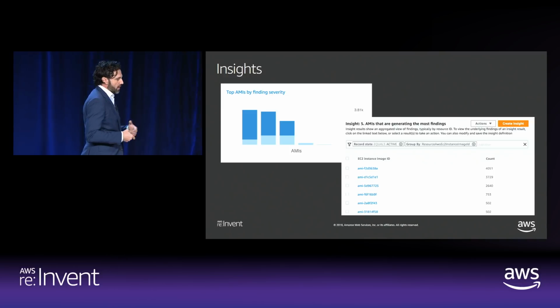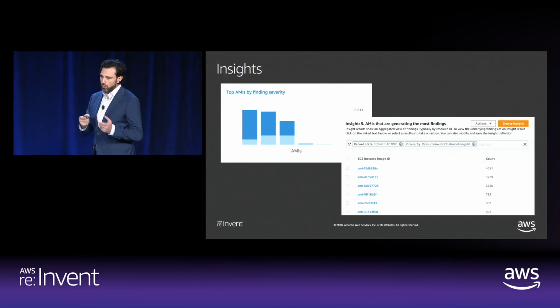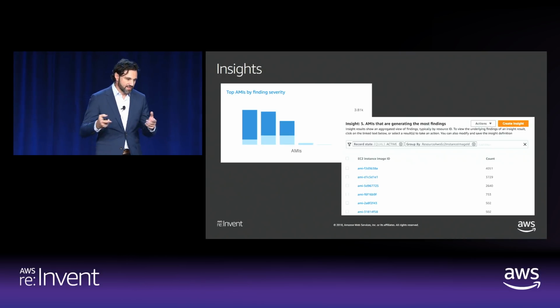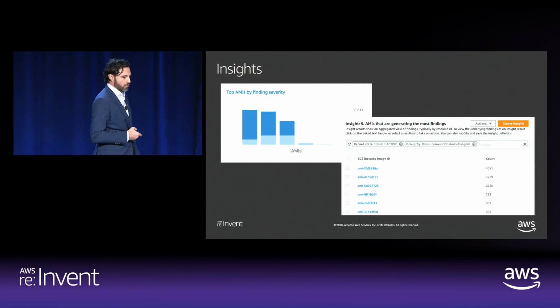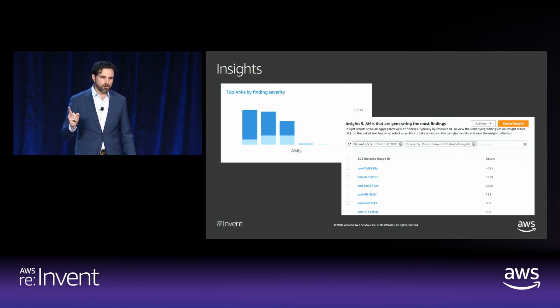You can also do AND statements. So if you want to see AMIs that have vulnerabilities and suspicious behaviors, such as tactics, techniques, and procedures associated with cyber adversaries, you can build filters like that. And as you can see, you don't have to learn a new query language for this. This can all be done visually.